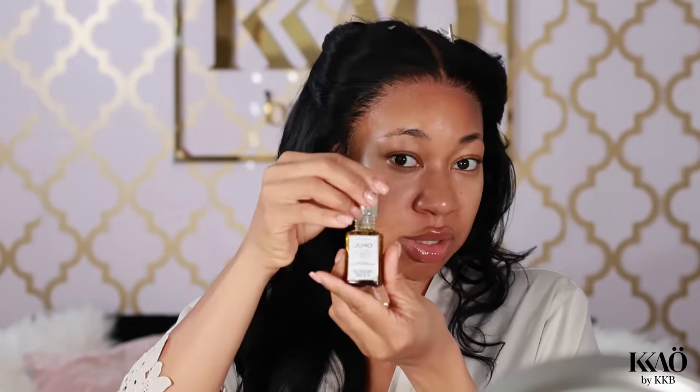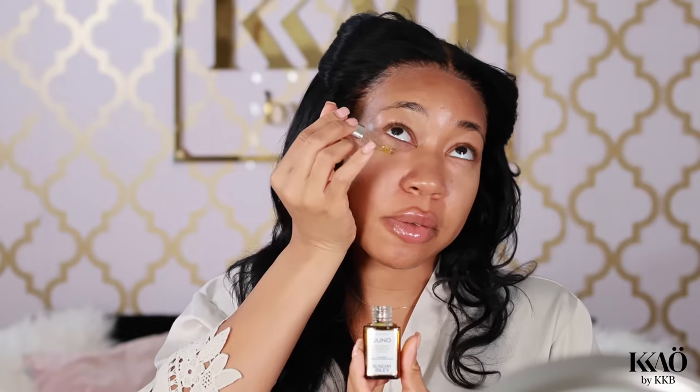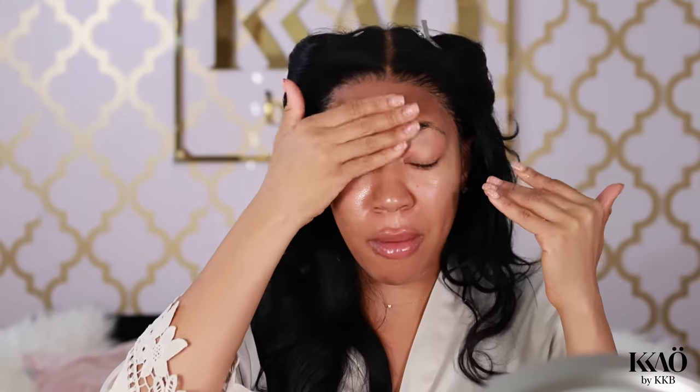Alright, so next I'm gonna go in with some oil. Yeah, so it's called Juno. I got it from Sephora. So I just get it under my eyes really. I like to bake, so I need it there. Next, yes, I know this is a lot of products. That's okay. So this one is called the Glow Recipe. It's a serum primer, it's multi-use, but I like to use this as a primer because it gives my skin this beautiful glow. That was skin prep.